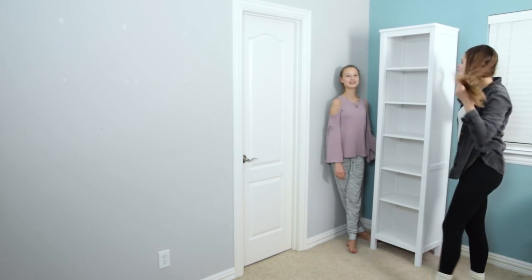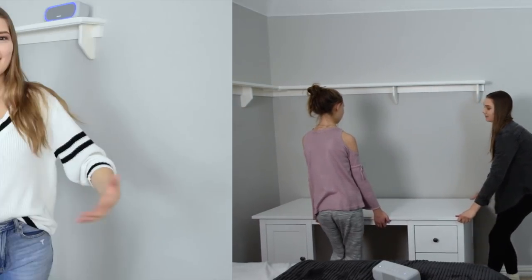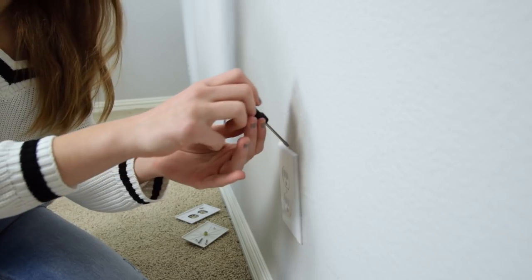We're moving the furniture. All right, let's move it. Now it's the next day, and so far I have removed all the plates off of the plugs, and then we also took down the blinds as well as moved my bed to the center of my room.